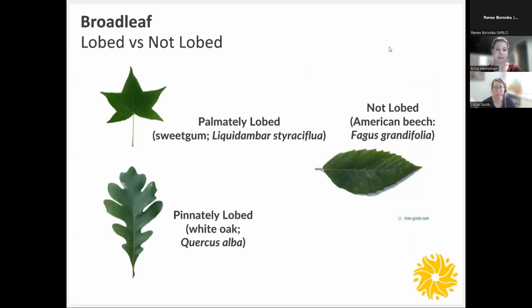And then you can also distinguish leaves by their lobes, such as how many lobes they have, how deep the indents are, or whether the lobes are palmately or pinnately arranged. So for example, the sweet gum is known for having 5 lobes that are palmately arranged. The white oak is known for having between 7 and 9 lobes that are pinnately arranged, whereas the American beech does not have any lobes at all.